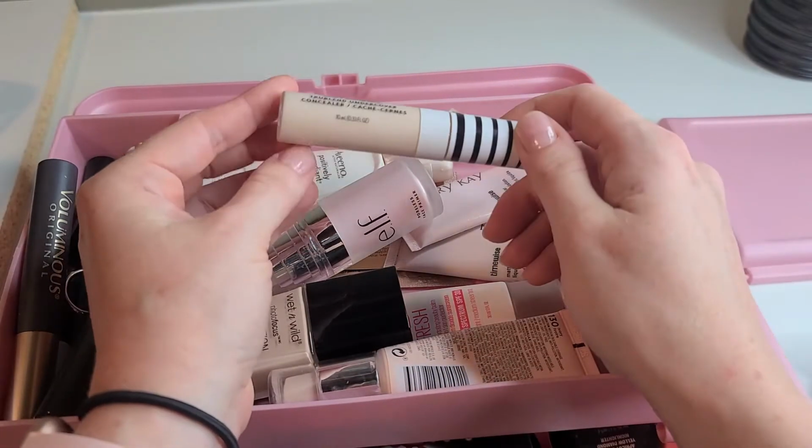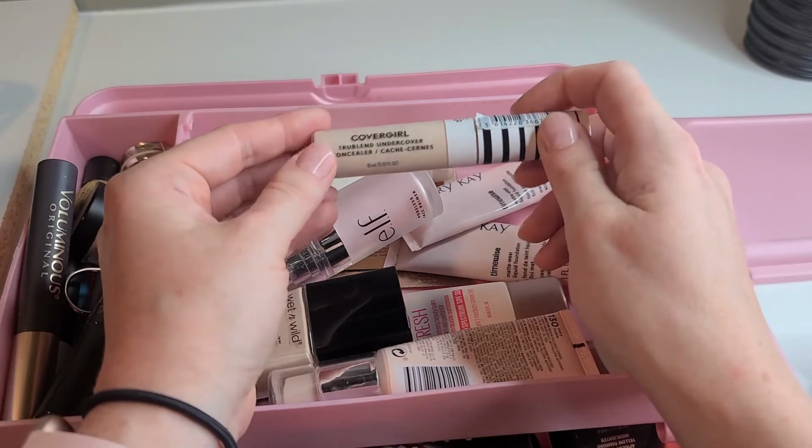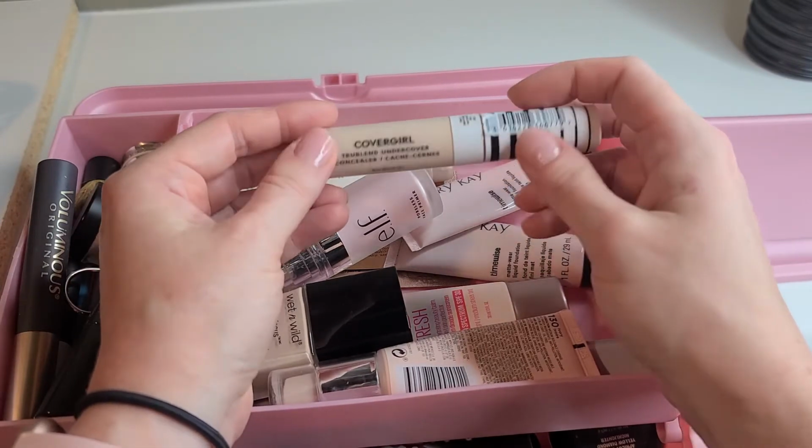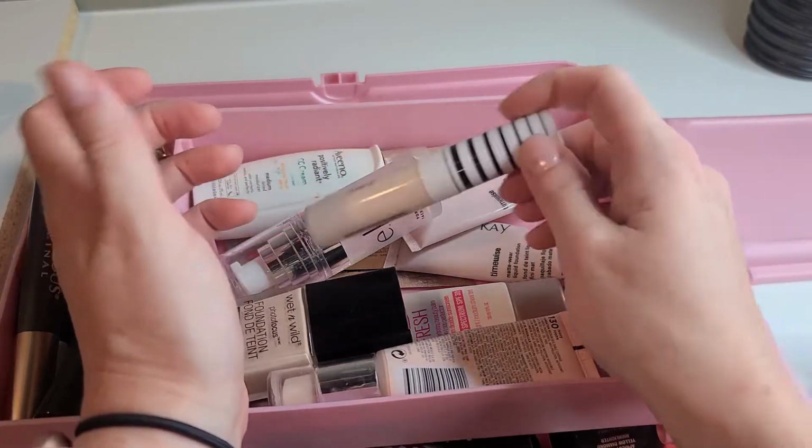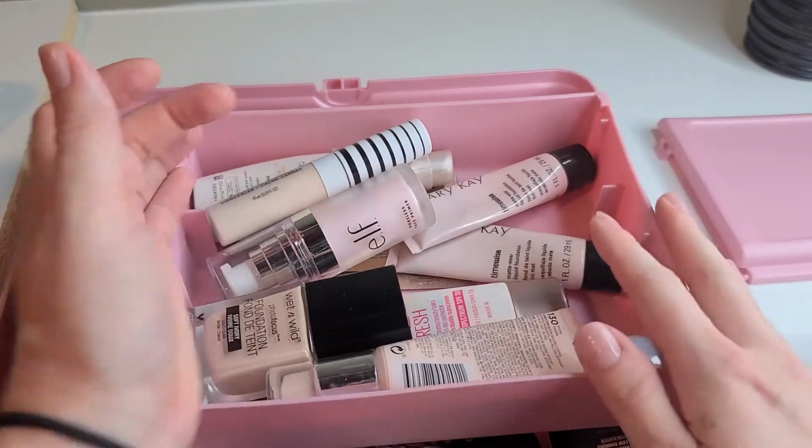A really, really good shade for me. It does a great job of brightening up under the eyes, and again, it's not too drying for me, and it just blends out nicely. I really, really enjoy that, but that will be going back.